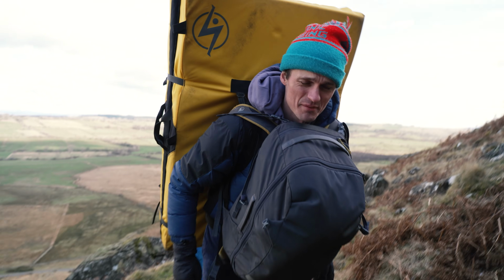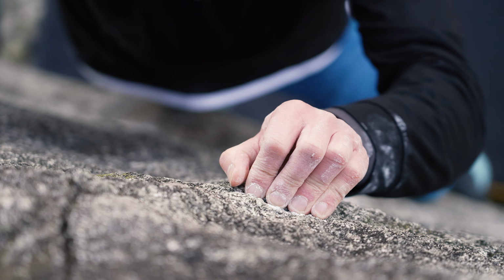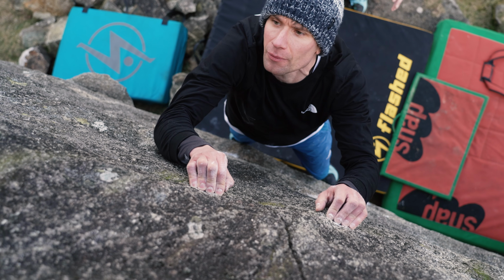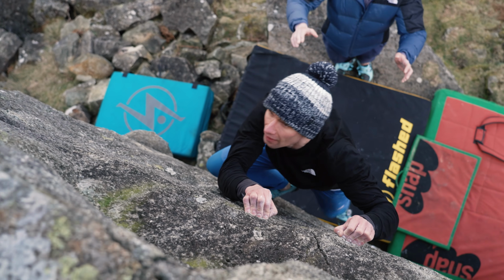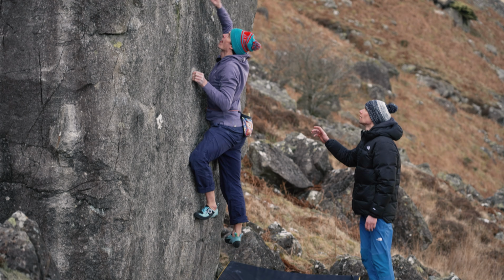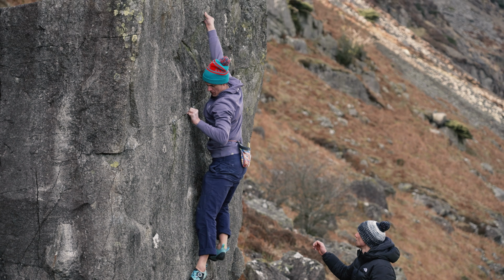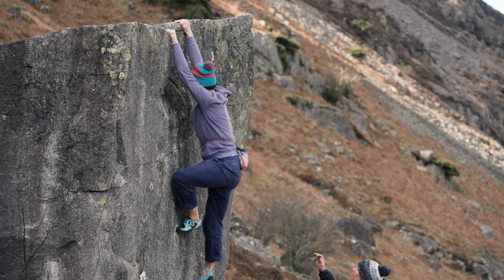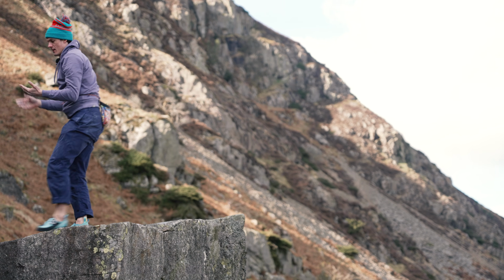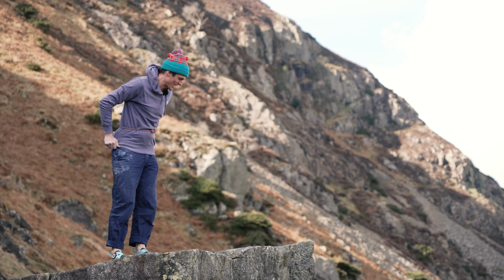Two pads was a mistake. So yeah. Amazing. It's got almost like a bubbly texture there.